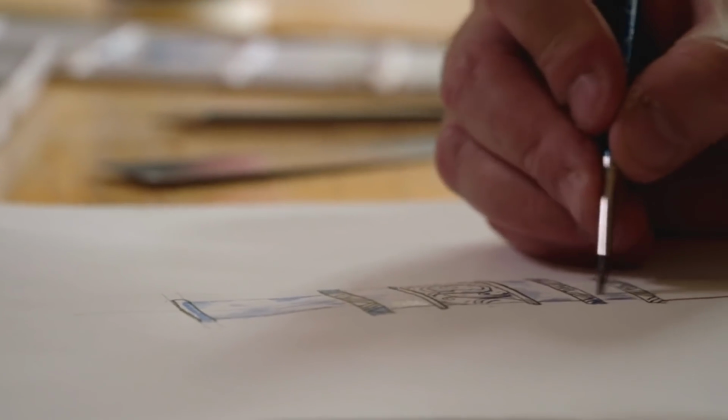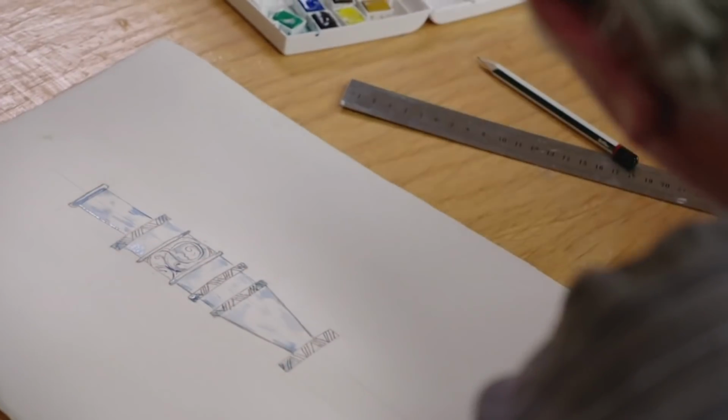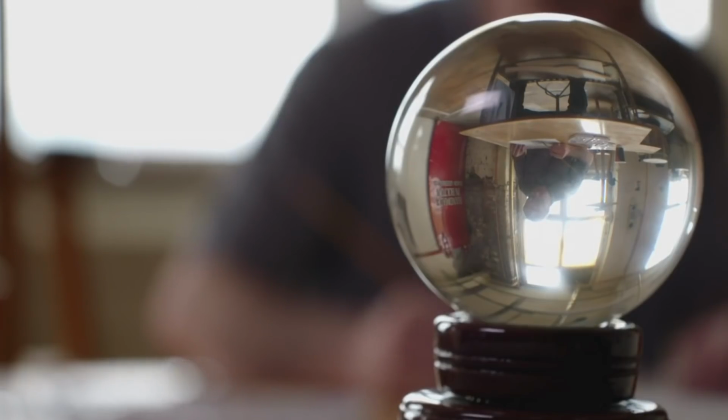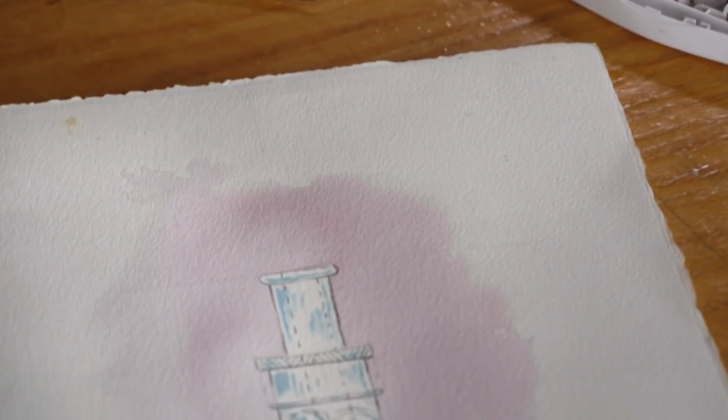Putting a bit of a wash in the background just to bring the drawing out from the background, kind of. It's not really necessary, but it just gets it in your mind's eye of what you actually have to achieve. And then that'll be done.